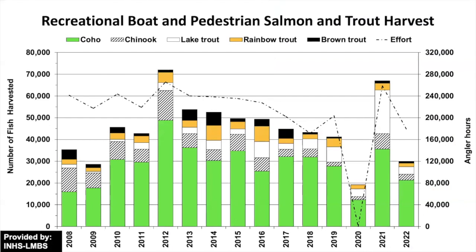This is angler hours here, which is reflected by this dashed line. The bars are the number of fish harvested. So there are pretty good numbers of fish, but there are two takeaways that I want you to see from this data. All the green there, that's coho salmon. Coho salmon are the predominant species harvested in Illinois waters. That's not true around the lake, but that's the way our fishery is. The other thing is that we've seen a gradual decline in the number of fish harvested and also in the effort in recent years, in the last decade. And I'm going to show you pretty much the exact same graph with the charter data.